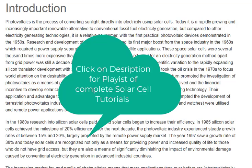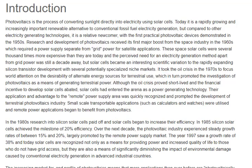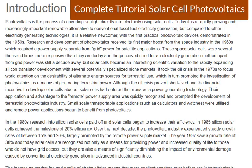Photovoltaics is the process of converting sunlight directly into electricity using solar cells. Today it is a rapidly growing and increasingly important renewable alternative to conventional fossil fuel electricity generation, but compared to other electricity generating technologies, it is a relative newcomer, with the first practical photovoltaic devices demonstrated in the 1950s.